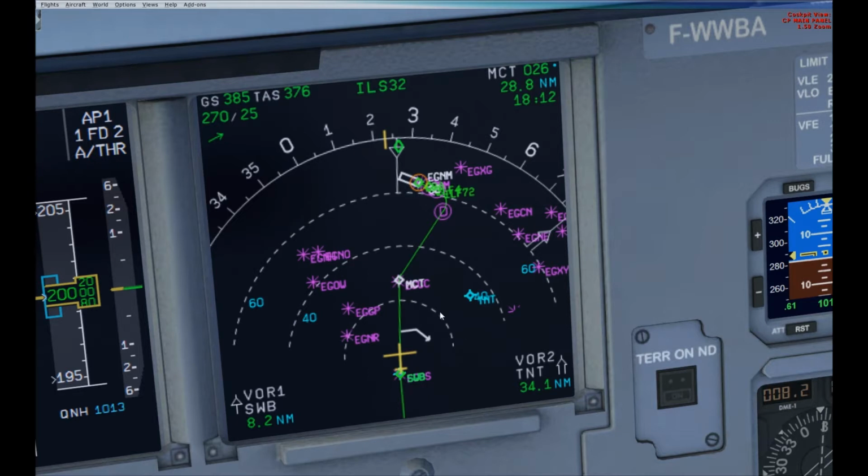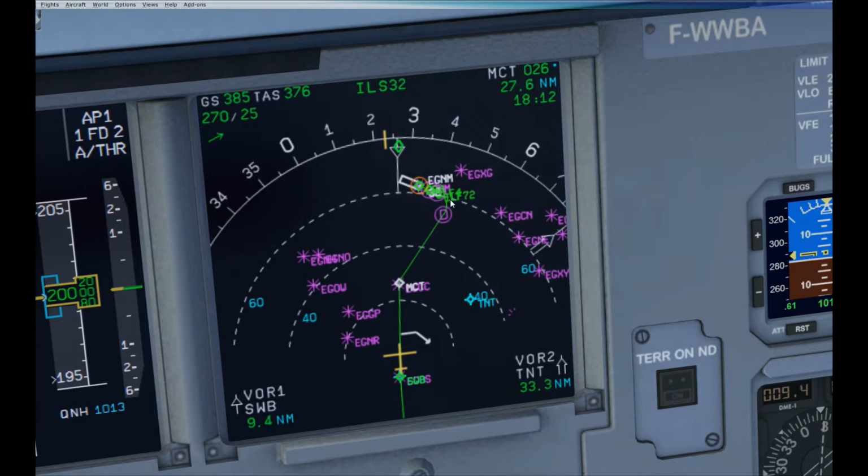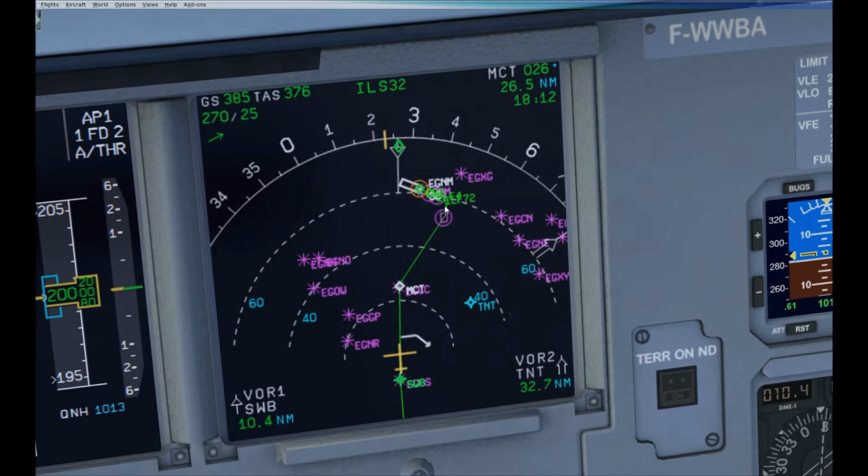I am now reaching the top of descent point. Here is MCT, and here are the other points that the FMC has put in: ILF 72, ILF 4. I am going to need to decelerate and reduce my altitude as I approach this leg, and then make my final turn to the runway at EGNN.